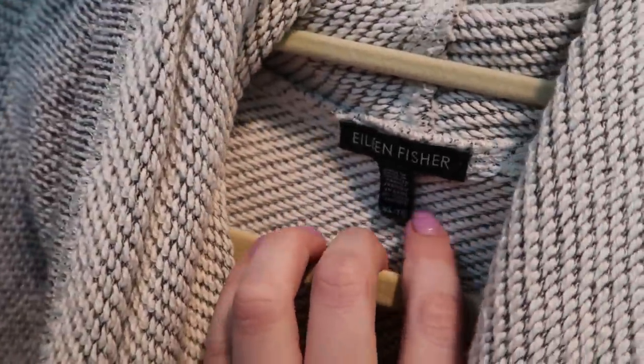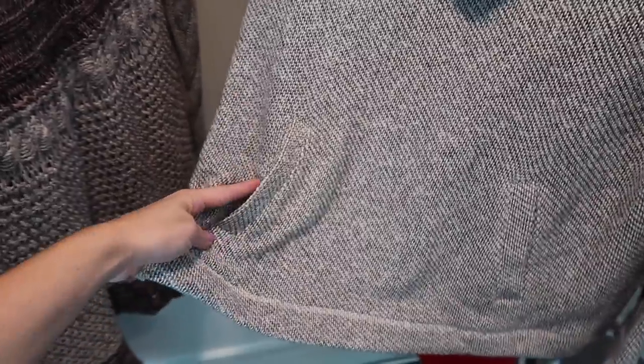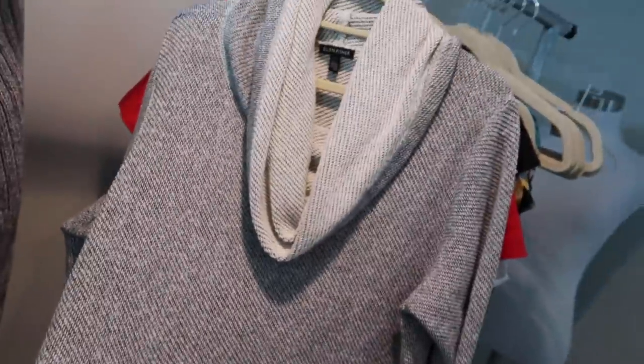And then next up we have an Eileen Fisher piece, and this is an extra large Eileen Fisher. It's a cowl neck pullover. It's almost sweatshirt material, and it's got the pouch pocket in the front. I really like this piece. I'm definitely gonna list this on Poshmark because I think Eileen still does well if it's this more athleisure, kind of trendier style. I'll probably list this at $40 or $45.